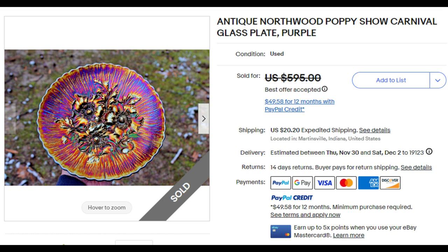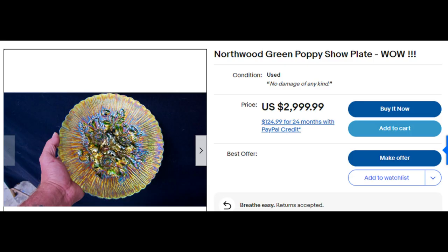And another example, antique Northwood Poppy Show Carnival glass plate, purple. They were asking $595 and they took an offer. So it looks like all three of these examples that we just looked at had set prices and they asked folks to make offers rather than sell at auction. So that's one way to sell.